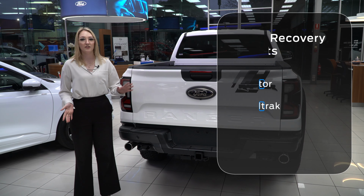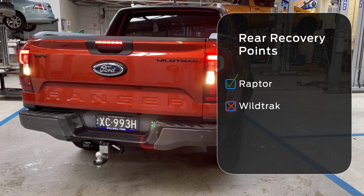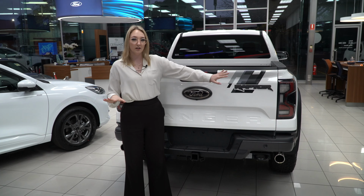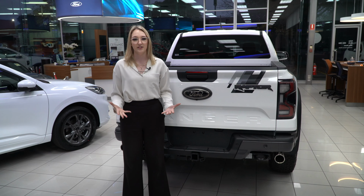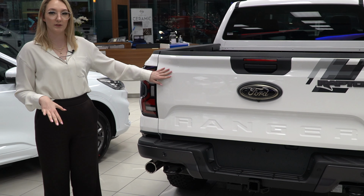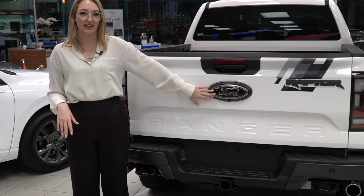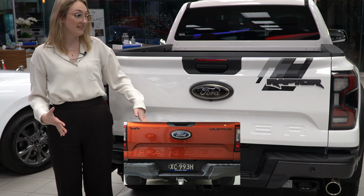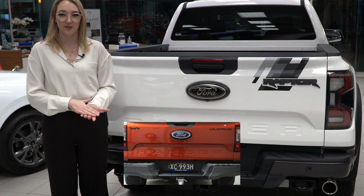So starting from the back, you do get recovery hooks in the back of your Raptor that you won't get if you go to the Wildtrak. So on the back, you will notice the stickers. That's the decal pack that you can get from factory on the Raptor. You are missing the four-wheel drive badge on this side of your tailgate, but you do get the blacked out badging kit on the Ford logo, which is really nice and fits in with the rest of the blacked out features on the Raptor. You don't get those ones on your Wildtrak.